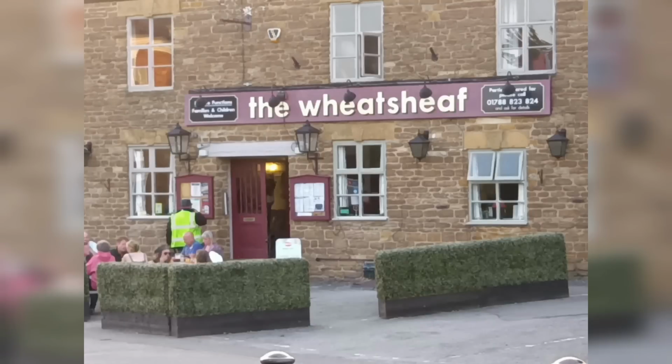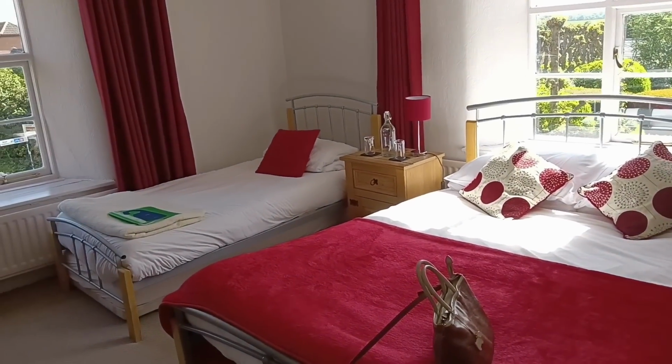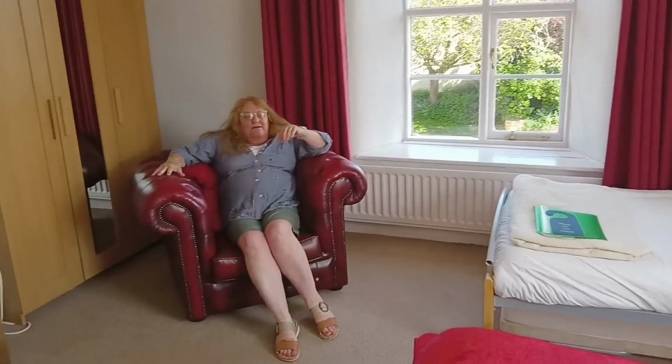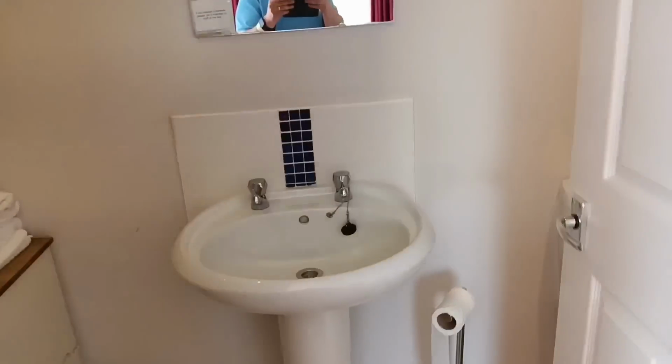This was our base for 3 days, the Wheat Sheaf in Crick. We'd actually booked in July of last year. It was fully booked. We got room 10, which is this room here. Lovely little room. We would have been able to bring the dogs, but Hannah had kindly offered to look after them for us because they'd find it a little bit stressful. But this is a pet-friendly hotel. So if you are coming down with your dogs, you could bring them in as well.